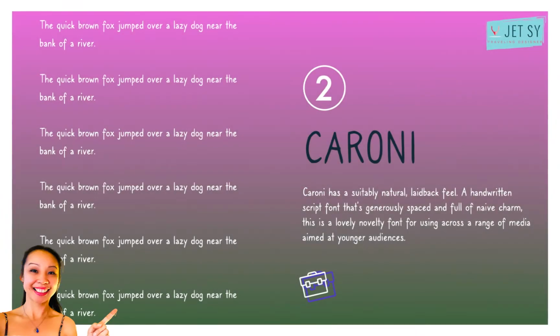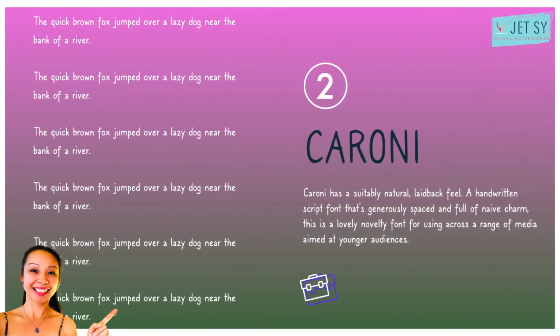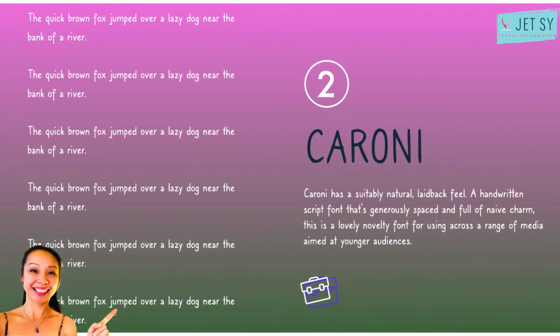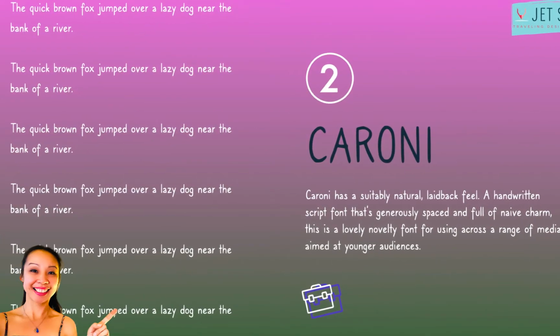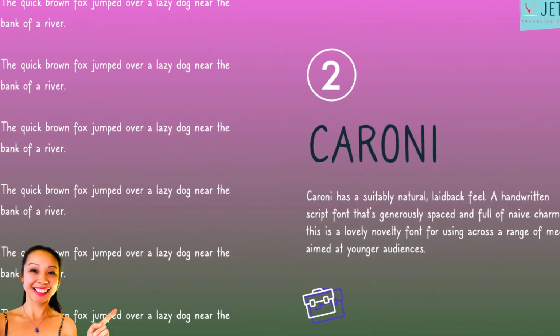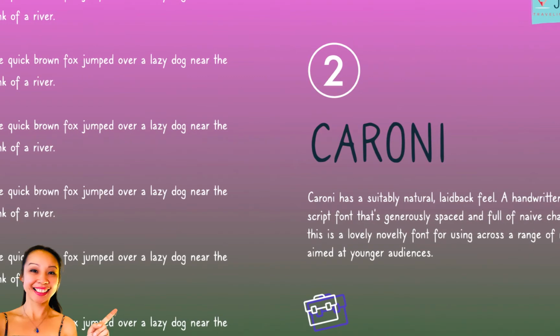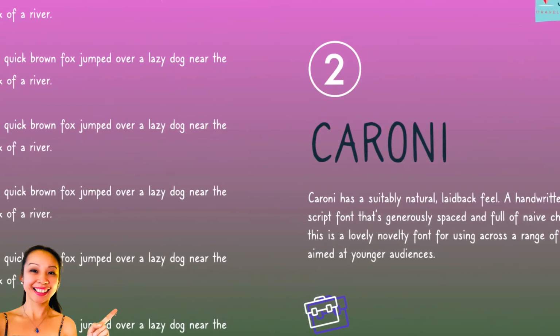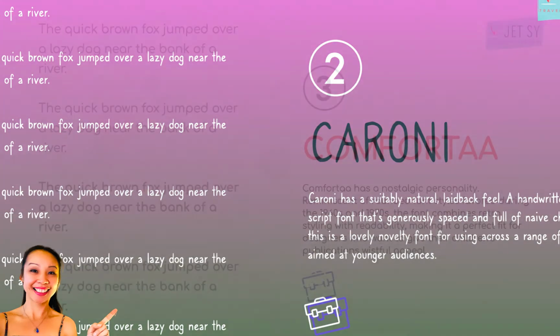Caroni. Named after a bird sanctuary in the Caribbean island of Trinidad, Caroni has a suitably natural laid-back feel. A handwritten script font that's generously spaced and full of naive charm, this is a lovely novelty font for using across a range of media aimed at younger audiences. Multilingual support is also included for Western, Central, and Eastern European languages, making this a versatile font choice for those looking to translate their publications.